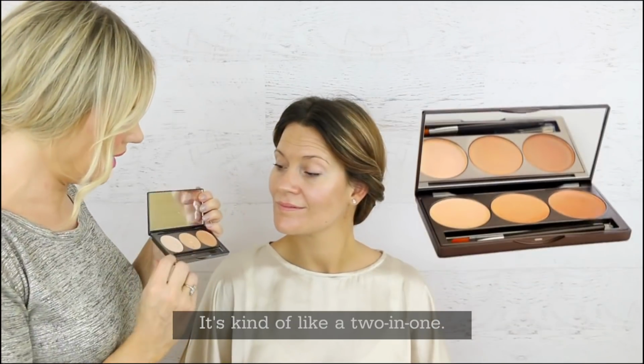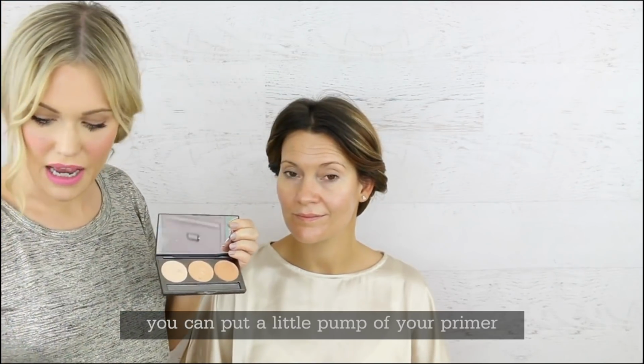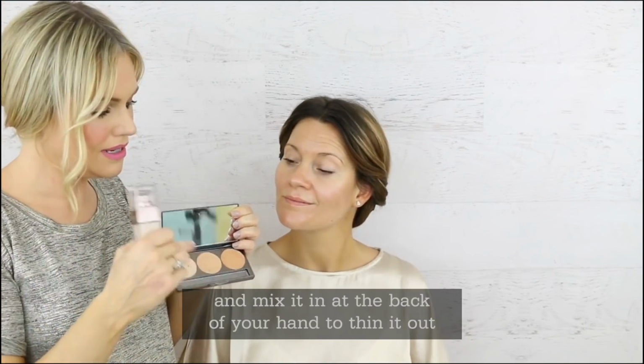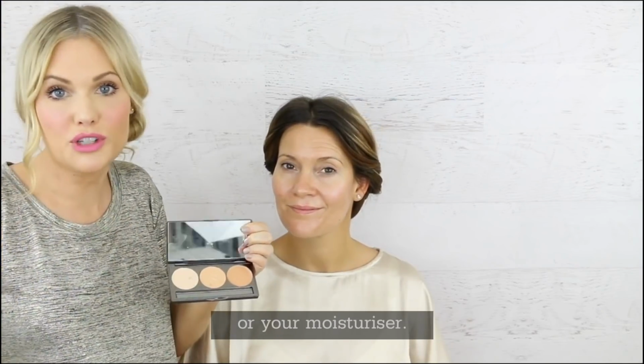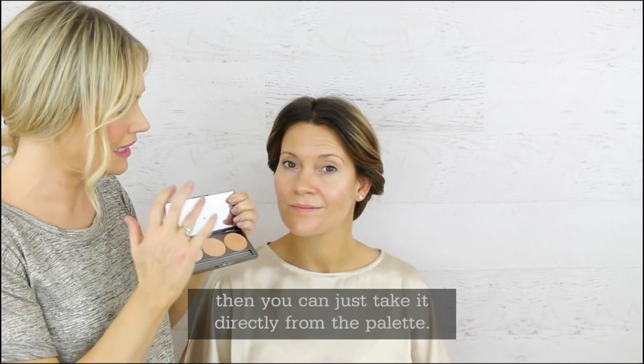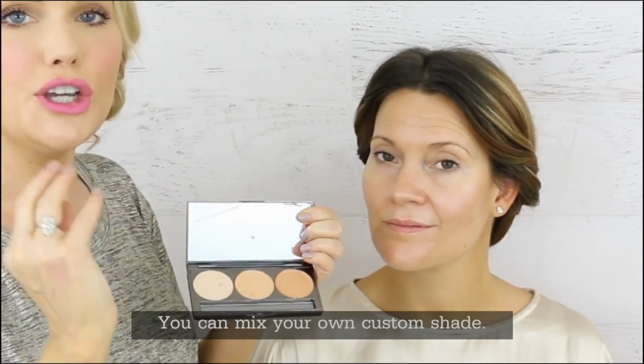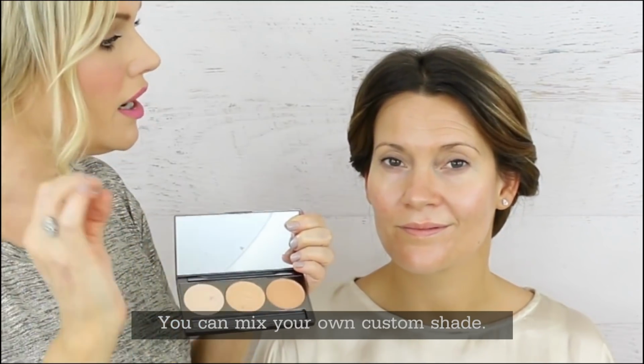So it's kind of like a 2-in-1. If you want to use it as a foundation, you can put a little pump of your primer and mix it in at the back of your hand to thin it out, or your moisturiser. If you want to wear it as a concealer, then you can just take it directly from the palette. And this one comes in 3 shades, so you can mix your own custom shade.